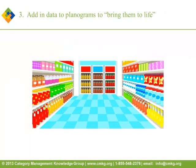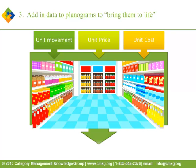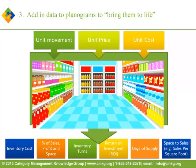I want to emphasize the importance of adding product data into your planograms in the next tip. By adding in unit movement, unit price, and unit cost, your planogram will turn from a pretty picture into a highly analytic tool. Many different outputs will be available through those basic inputs. And if you look at these outputs, they're all measures that are very important to the retailer. When your planograms are infused with data, they become added value to retailers as well as to suppliers.